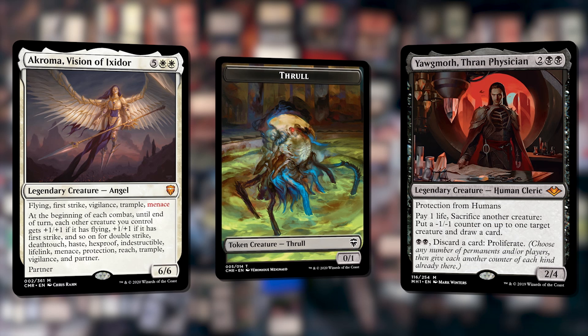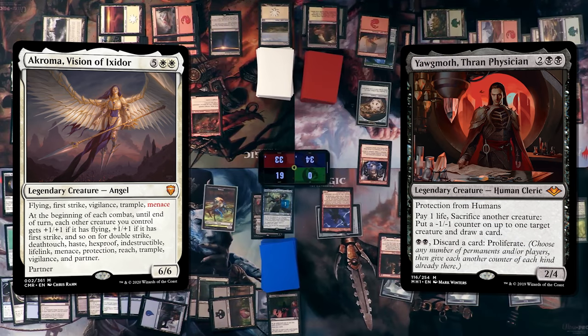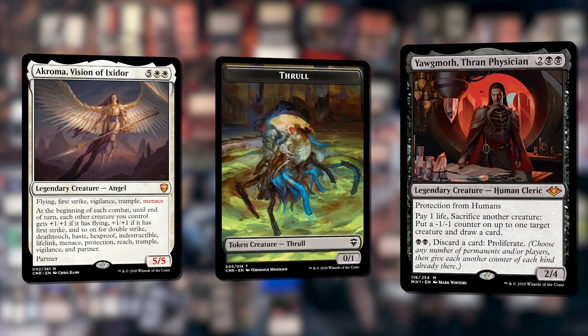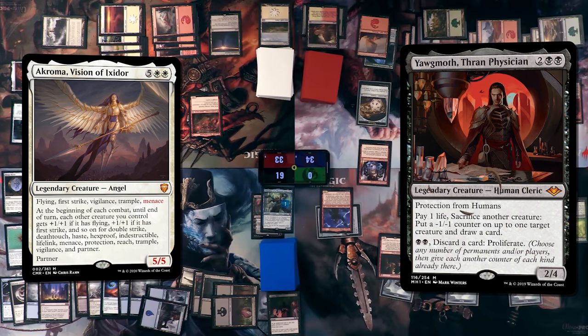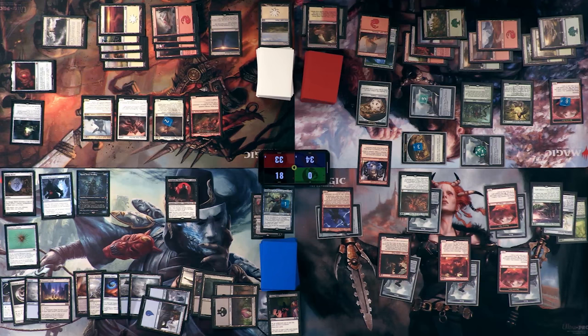Okay, I'm going to use Yawgmoth, sacrifice a Thrall, pay a life, and I'll put a -1/-1 counter on Akroma. And then I will draw a card. I'm gonna sacrifice another Thrall, pay a life, and give Akroma another minus. I'll draw a card. Awesome. Okay, so Jimmy's putting -1 counters on my Akroma, while Josh is using 2 playmats for his board state.